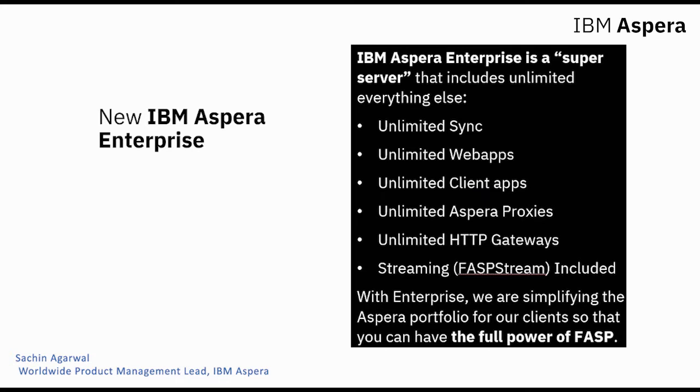What we're very excited about is our new IBM Aspera Enterprise. This is a super server that includes unlimited access to the various parts of the Aspera portfolio. You now get unlimited file sync, unlimited web apps, including Console, FastSpecs, and Shares, your ability to deploy those in an HA environment now unlocked with Enterprise. Unlimited client apps with unlimited users. So feel free to deploy Cargo, Drive to everyone in your organization.